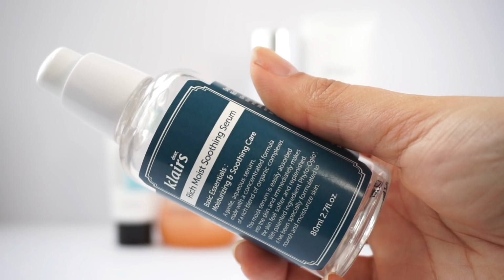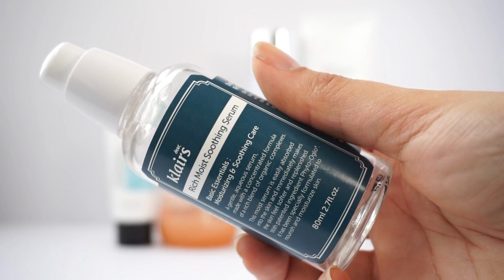One favorite of mine for dry skin that's really kind of no nonsense is the Klairs Rich Moist Soothing Serum. Now the reason that I call this no nonsense is because it really doesn't claim to brighten up your skin or to give you a glow or to improve the elasticity of your skin. This really just claims to deliver deep moisture into your skin, and that's what it does without feeling oily, because a lot of serums and a lot of products just generally geared towards dry skin tend to be almost too oily, you know what I mean? Almost too thick, almost too occlusive, that it makes it hard to do a multi-step routine. And that's why I like this one.